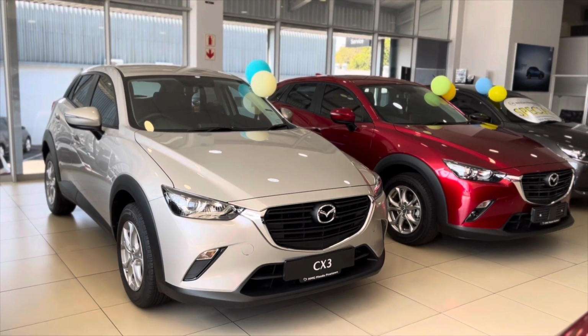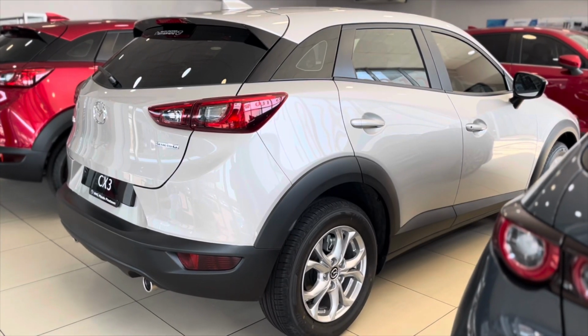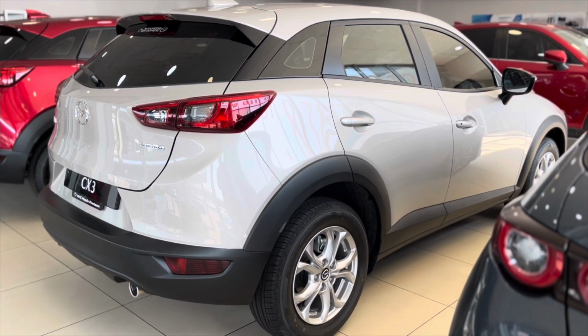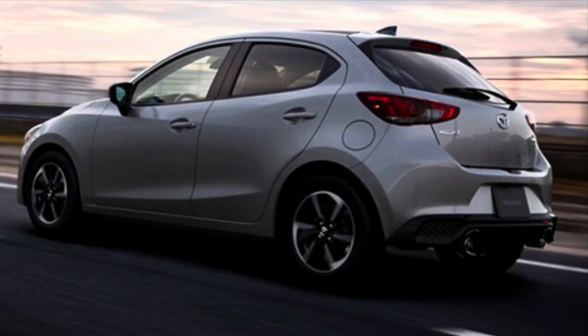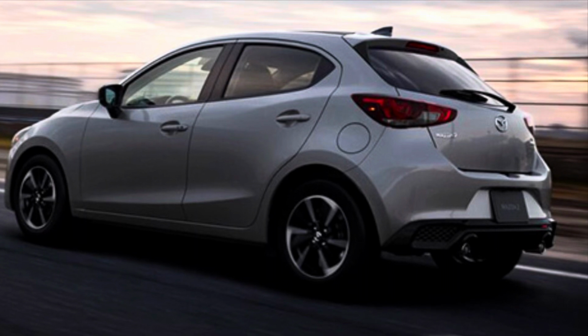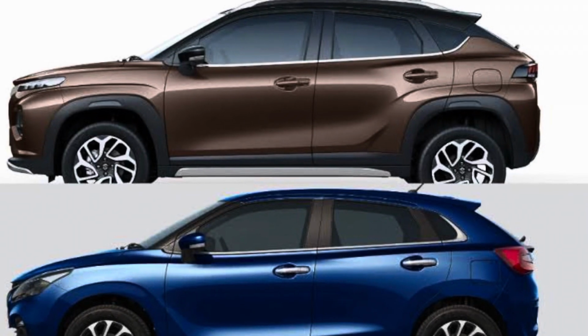In terms of design, the front is sporty looking, and the back is a bit bulky like an SUV. The exterior design of this car looks like that of the Mazda 2. In fact, the CX-3 is based on the Mazda 2. Same thing with the CX-30 and Mazda 3, or Baleno in France.